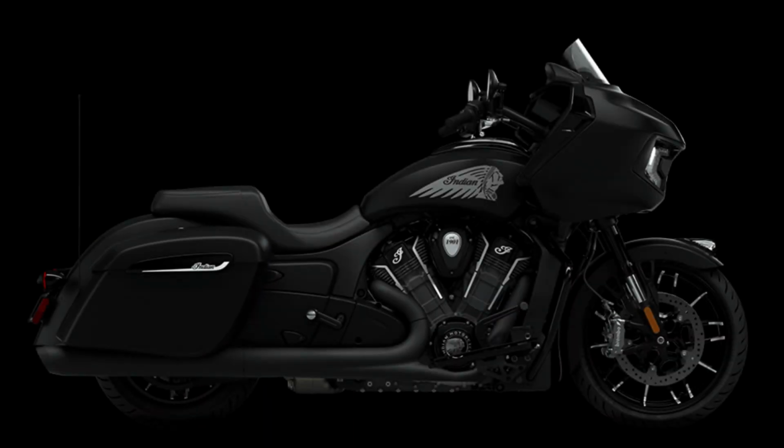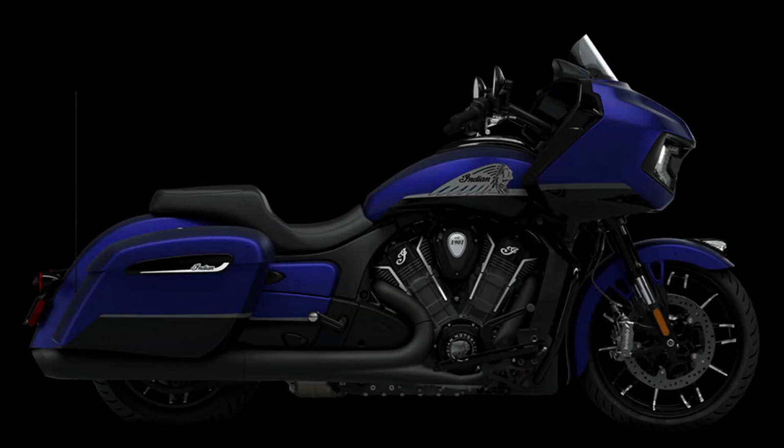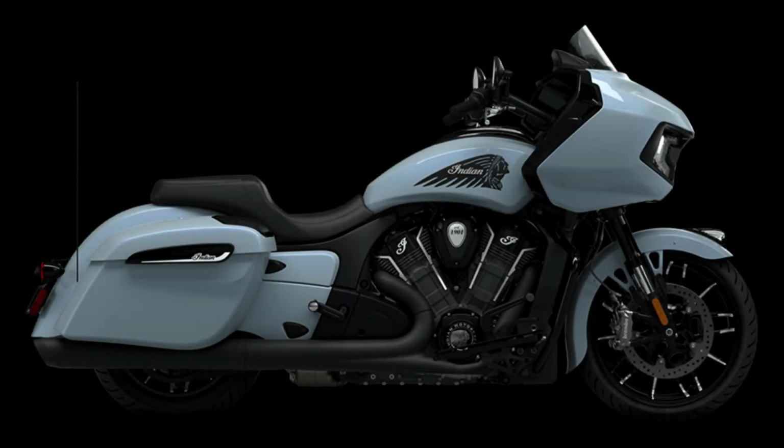The Challenger Dark Horse follows the same path. It comes in black, blue, and red for the regular model. If you add the power band audio, you get smoky quartz, gray, and orange options as well. Prices range from $31,000 to $34,750.